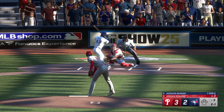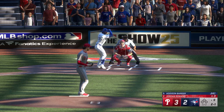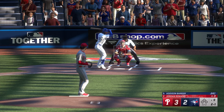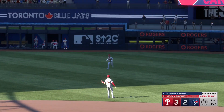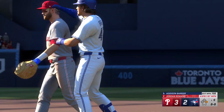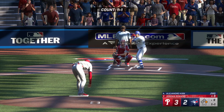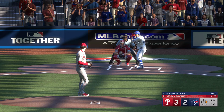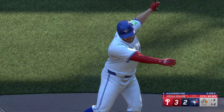One-run game, bottom 9. 2 balls. That one not close, and it's 2-1. Hard grounder into the outfield for a knock. And that puts the tying run on base. Man, those are the types of hits where you don't feel any vibration in your hands whatsoever. Such a good feeling. Pretty tough for the infielders to do anything with that one. He pulled it hard into the outfield, and even when you keep it on the ground, it feels great when you hit a missile like that.